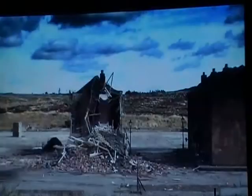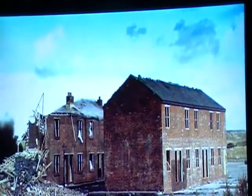The SC-1000 was a bomb using a new kind of explosive. This bomb could destroy, it's so powerful it could destroy an entire terrace of houses. The SC-1000 was a very powerful bomb.